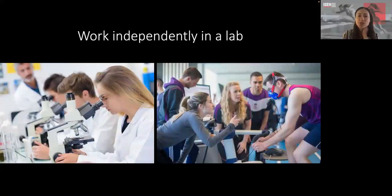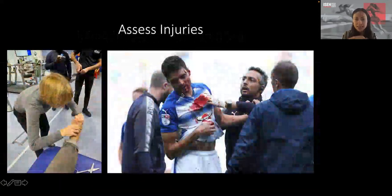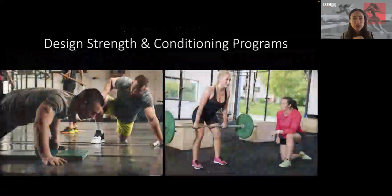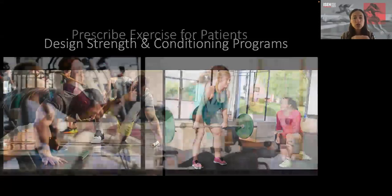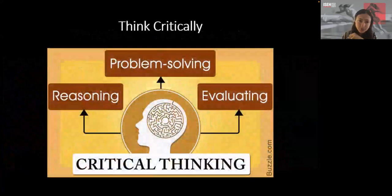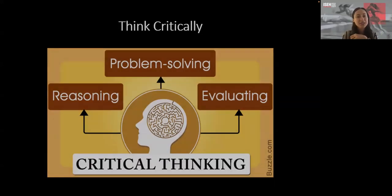So just very quickly to show you what exactly will you be learning throughout these 3 years. You will learn to work in a lab and you will have the biochemistry lab with the microscopes, but you will also have the sports-specific labs where you will be running around in the lab and jumping up and down and testing each other. You will learn how to assess injuries, if you have an interest in physiotherapy, but also how to design strength and conditioning programs, both for healthy and for injured participants. You will learn how to prescribe exercise to specific clinical populations, and you have a whole assessment on that. And of course, we will teach you how to solve problems that will make people's lives healthier and happier, hopefully.